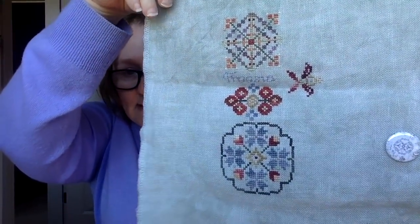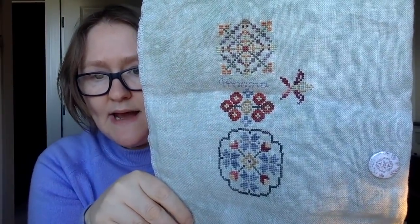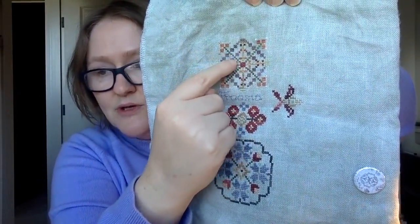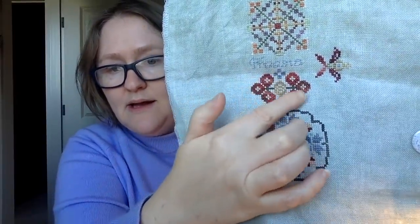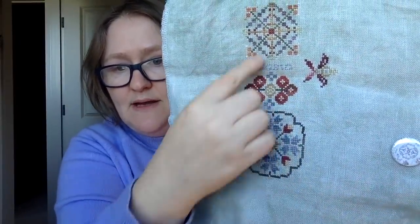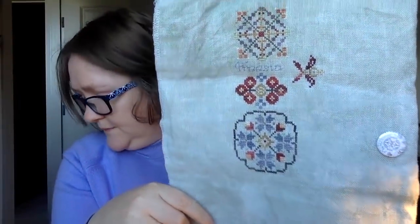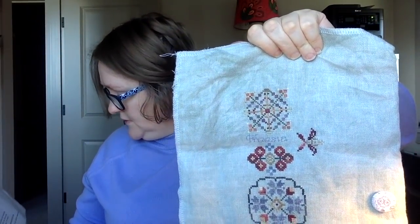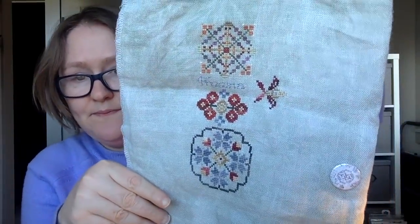And just so you can see, this is where I'm at. So when I started the last 10-hour rotation, I finished up this. This was mostly done. I just had a little bit more to do. I got the word freesia in there. I got this motif and this motif done, and then this one started. And this is on, it's a 28 count. Oh, I don't know. I don't have it written down. I'll tell you next time, though. Is that pretty?